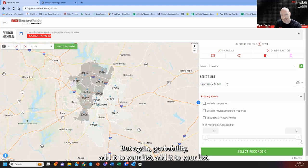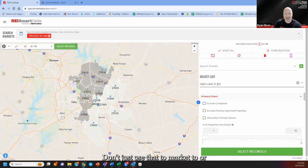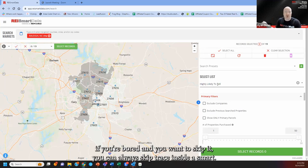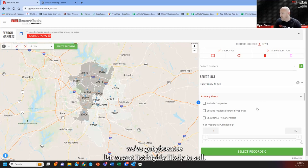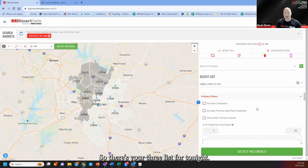But again, probability, add it to your list. Add it to your list. Don't just use that to market to. Or if you're bored and you want to skip it, you can always skip trace inside of Smart. It's a good price. It's easy to do. And you could cold call just those, maybe, or something along those lines. So that being said, right now we've got absentee list, vacant list, highly likely to sell. So there's your three lists for tonight.